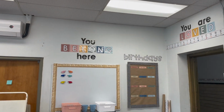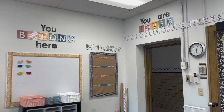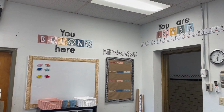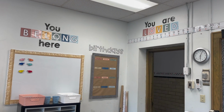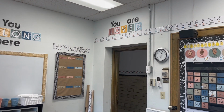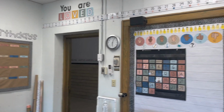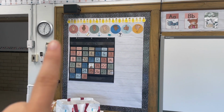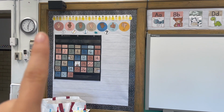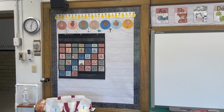So I got these things all hung up right here, and I love them. I'm super excited with how my birthdays look. This one, that one, they just look so good. There's an unusual gap between U and R because that was really high for me, and I had to go on my tippy toes, but I still think it looks good. I hung up my hand signs right here. I love those.